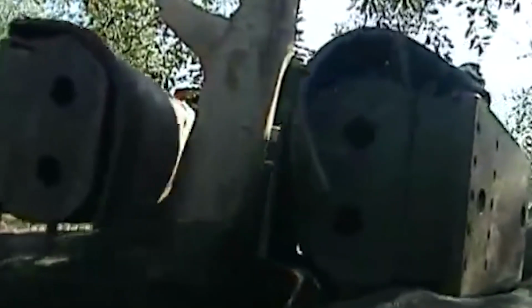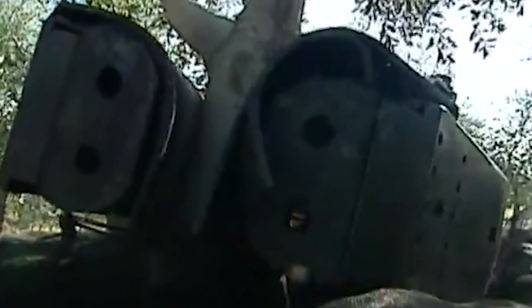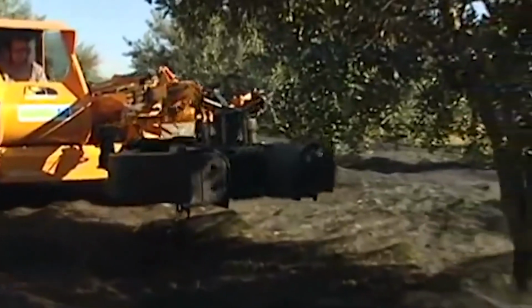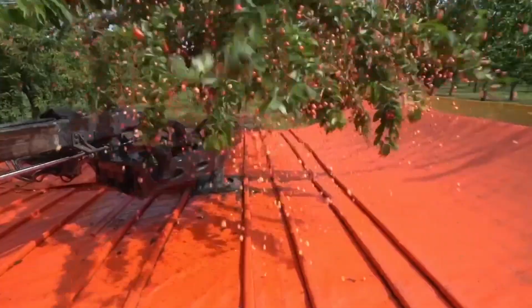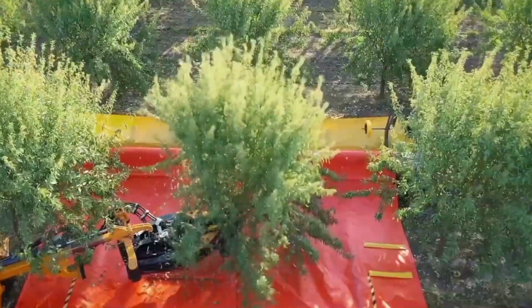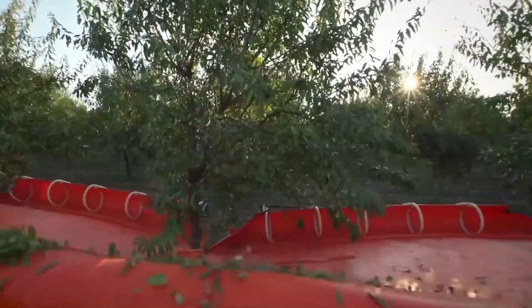Its robust design ensures durability, making it well-suited for harsh environments such as construction sites and mining operations. One of the standout features of the Expand R5090 is its versatility. Equipped with interchangeable attachments, this machine can be adapted for a variety of tasks, from digging and grading to lifting and transporting.